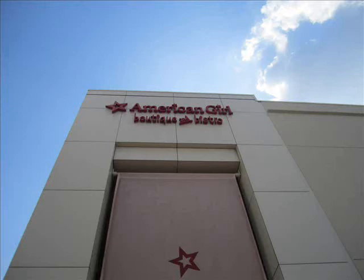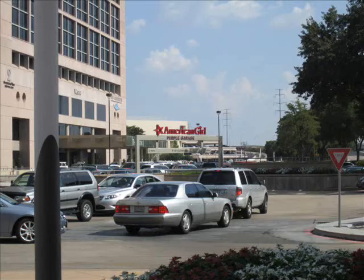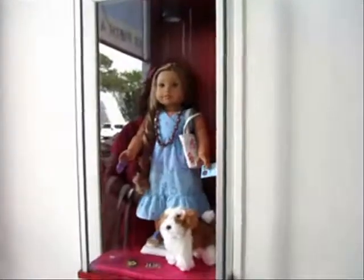Hey guys, guess where we are? We're finally at Dallas. We're here! That doll's a new one. Here's all the billboards. Ooh, there's the new doll. She's so pretty. Yeah, I know. And those are the other new dolls. Where's Kanani? Kanani looks small. Yeah. Oh, there's another one. Okay, we're gonna go inside again.